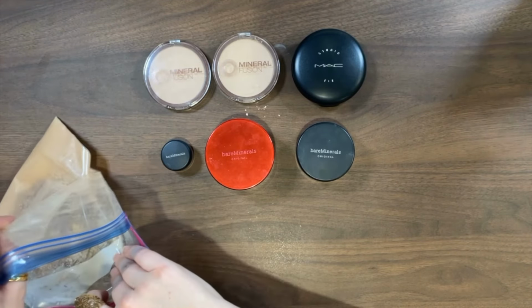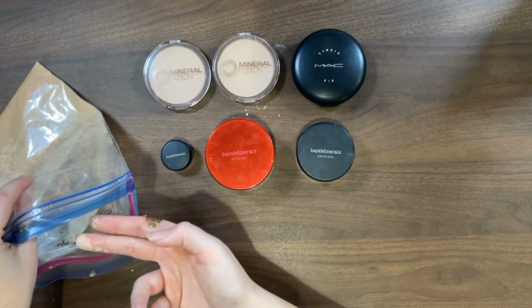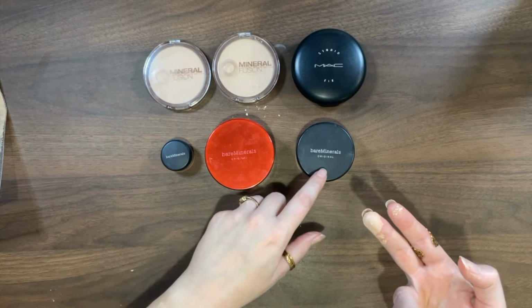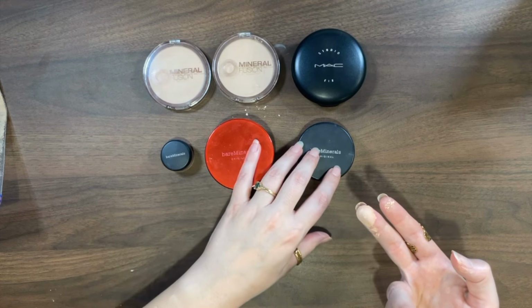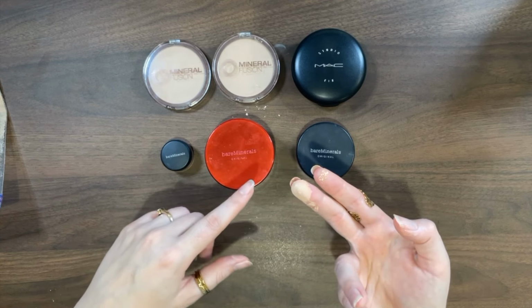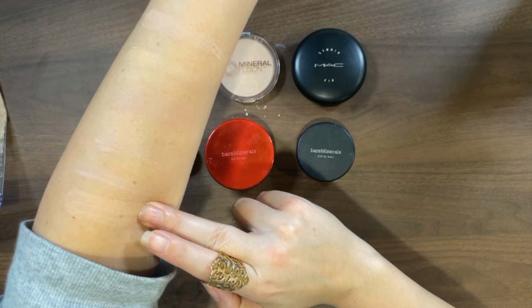And I want to swatch this one for you because you know how I said that Medium and Fairly Medium are far apart from each other tonally? Like Medium is a lot darker than Fairly Medium. This is the color that's in between. And I was really disappointed when I got this because look how orange that is.